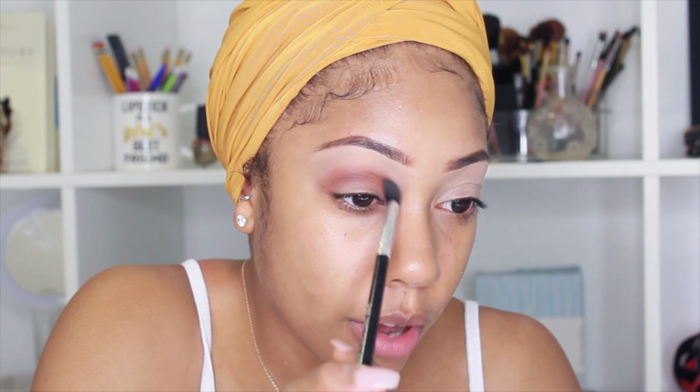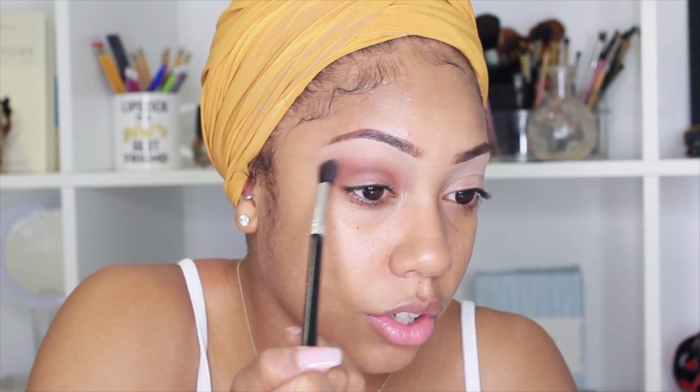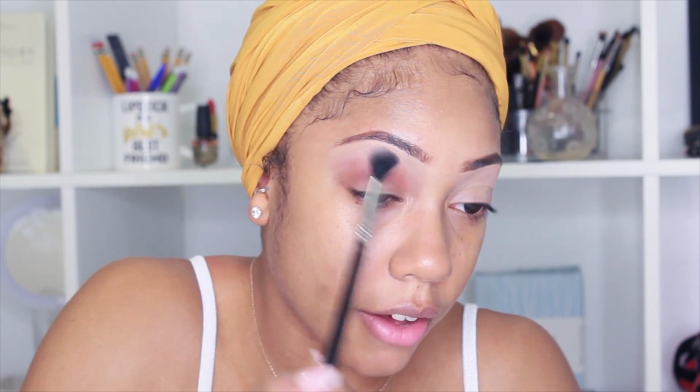Every important key to any eyeshadow look is your blending skills. So any eyeshadow look, just make sure you are blending. And you always want to keep a clean eyeshadow brush by your side just to help you blend out shadows a little bit more. So I'm going to take my nice Sigma E40. I'm just gonna go back in with that peaches and cream and just kind of diffuse the edges of the Summer Yum.